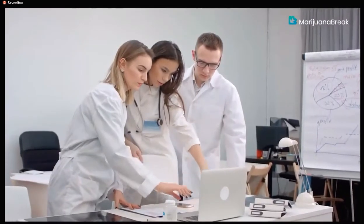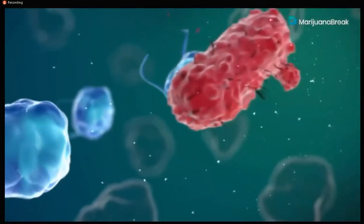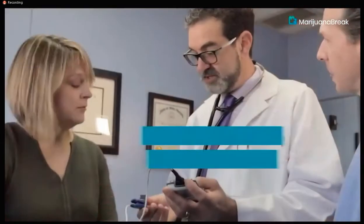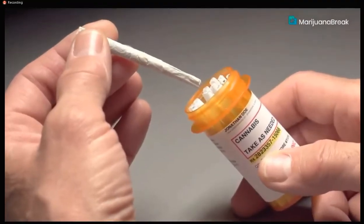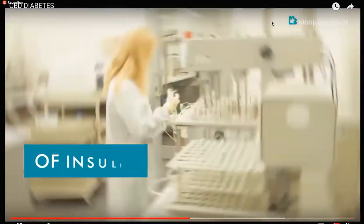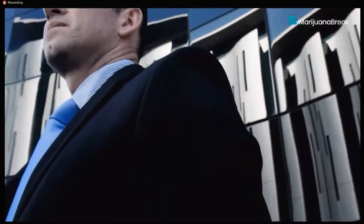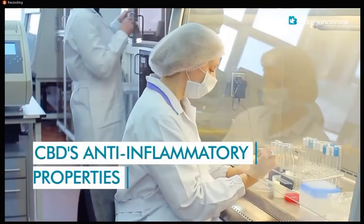We know through research that CBD receptors occur naturally throughout the human body. In fact, one of the organs where CBD receptors are known to be highly prevalent is the pancreas, the site of insulin production. A 2016 publication in Diabetes, Obesity, and Metabolism suggests that the stimulus of pancreatic CBD receptors may have links to insulin production. In other words, it appears possible that endocannabinoids, as well as cannabinoids like CBD, may actually play a role in the production of insulin. Preliminary studies on CBD for diabetes have been so intriguing, in fact, they've led Dr. Joseph Alpert, a leading physician with the American Journal of Medicine, to call on the National Institute of Health for advanced funding and research.